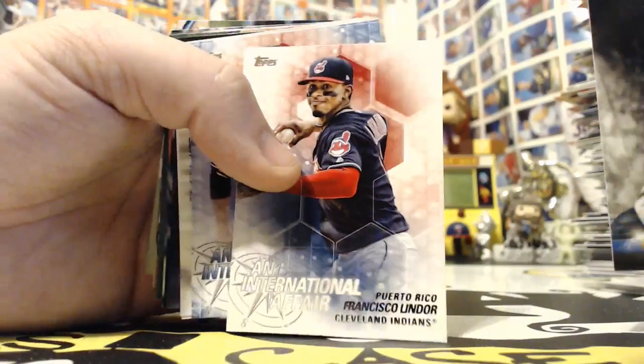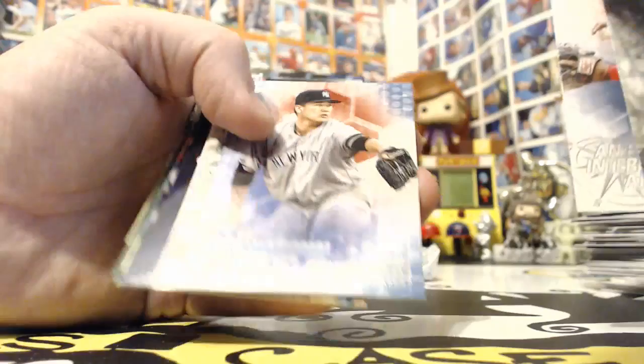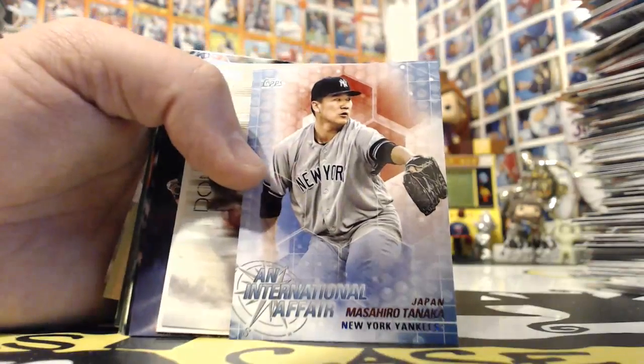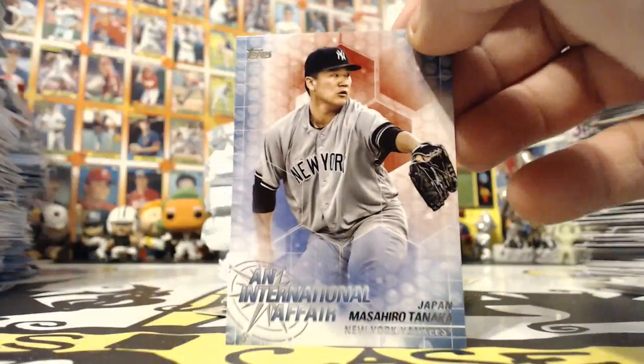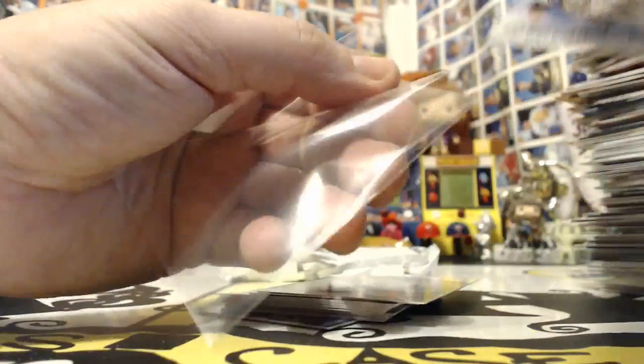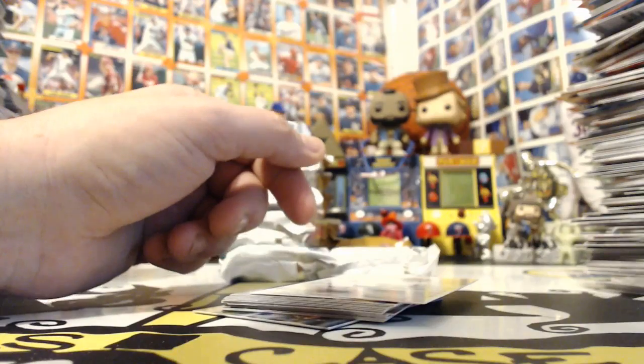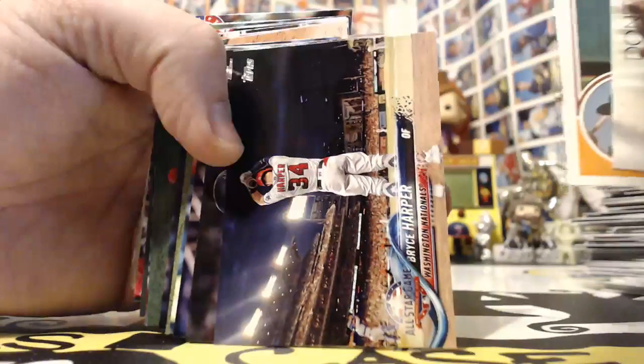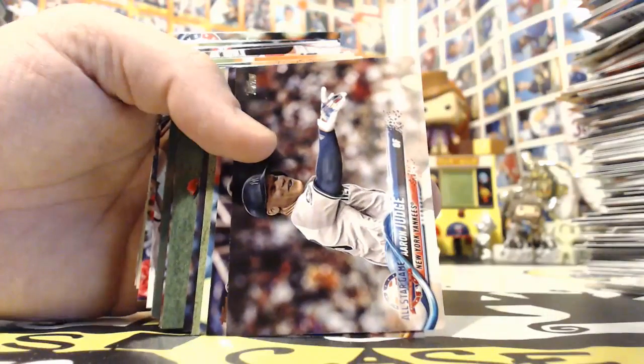Alright, Babe Ruth. Lindor. Tanaka. That looks blue, right? Yeah, that's the blue one. Not numbered, but blue. Torii Hunter. Bryce Harper. Soto.